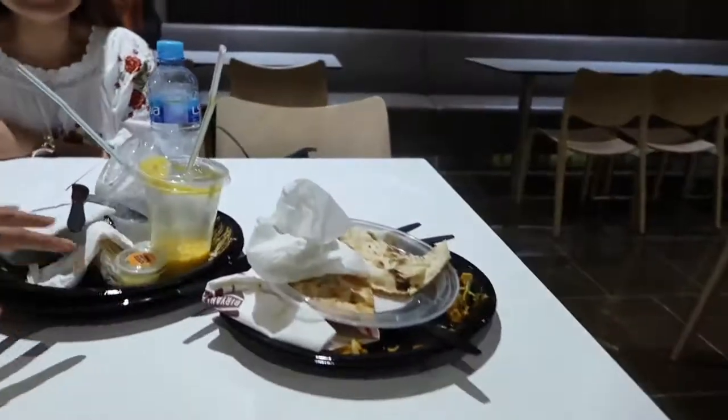So guys, we decided to take away the food that we have, because it's too much, we cannot finish it. What do you like about the food? I love the butter chicken. And what's the dessert called? Rasmalai, I think. I love the rasmalai. Me, I also love the chicken biryani and the butter chicken.